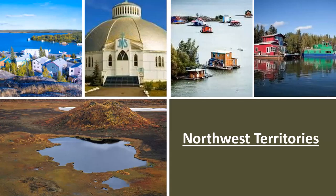The next picture looks like an igloo. It's actually called the Igloo Church, and it is the most photographed building in the town of Inuvik. Because it looks like an igloo, but it is actually called Our Lady of Victory Church. And it was designed by Father Jules Adam and built between 1958 and 1960.